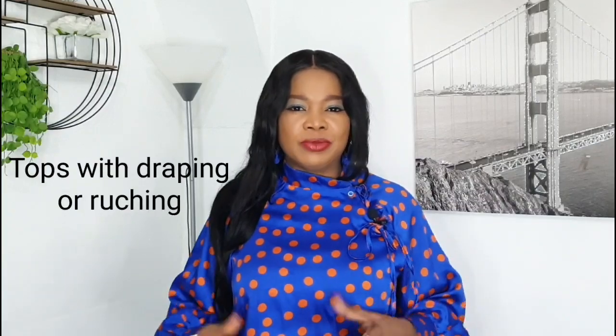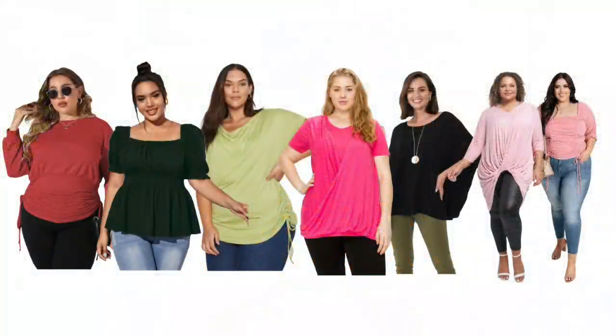Tip number six, choose tops with draping or ruching. Tops with draping or ruching around the midsection can work wonders in minimizing the appearance of a big stomach. These design details create visual interest while also disguising any problem areas.